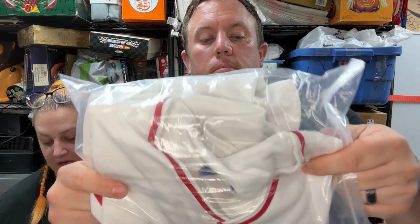Next up, out of our Salvation Army online auctions jersey buy, one of them at least, we have this vintage Majestic jersey. It's the Anaheim Angels in a small white with the logo across the front, and that sold for $27 shipped. Yes.